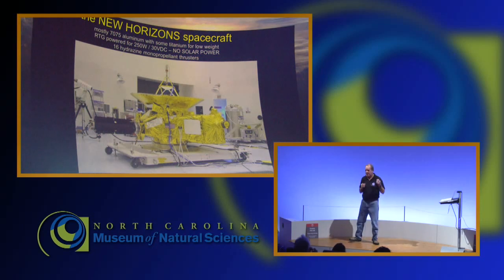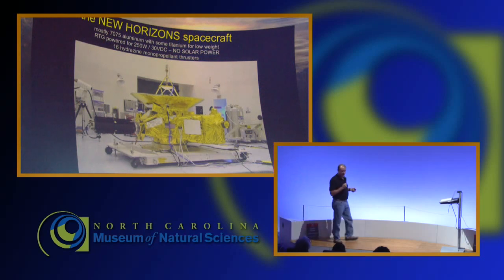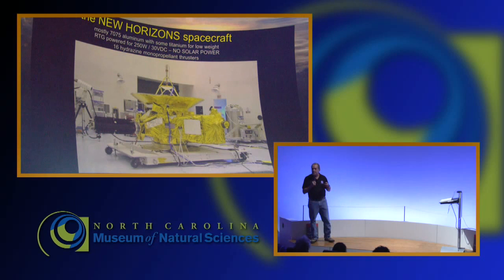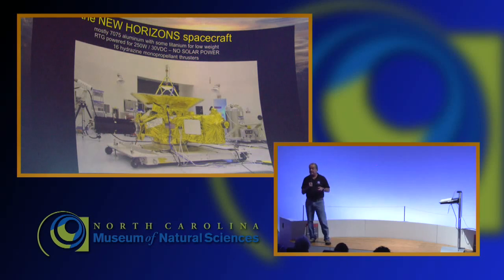And about the spacecraft. I am going to fall off this stage. Maybe I should just go ahead and step down there. The New Horizons spacecraft, lightweight. It's mostly 7075 alloy aluminum, which is one of the main things they make airplanes out of. And it's got some titanium in it for strength, and titanium's lightweight too. We normally try not to use more expensive metals, carbon fiber composites, things like that on spacecraft unless it's necessary because it's expensive. So normally we try to keep spacecraft as much plain aircraft aluminum as possible, and no exception here.